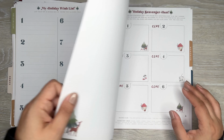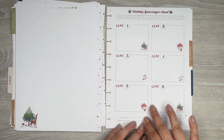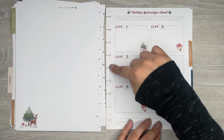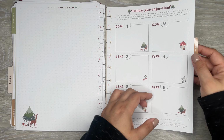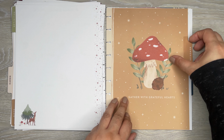So if you want to do a little craft. Holiday scavenger hunt. So this is to help you set up a scavenger hunt, and it actually has the dotted line so you can cut it out. It gives you examples too. Nice. And then this section's for memories.